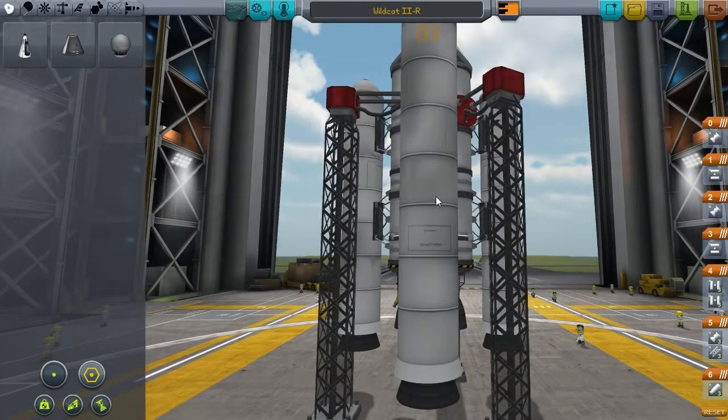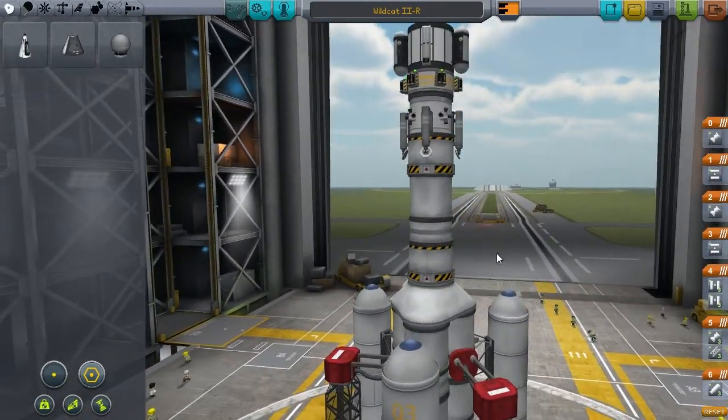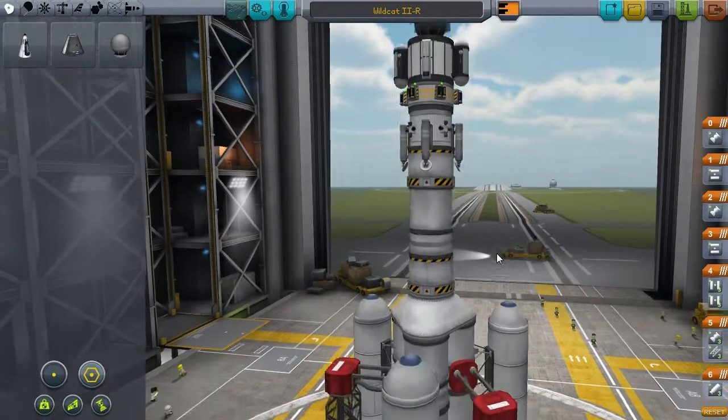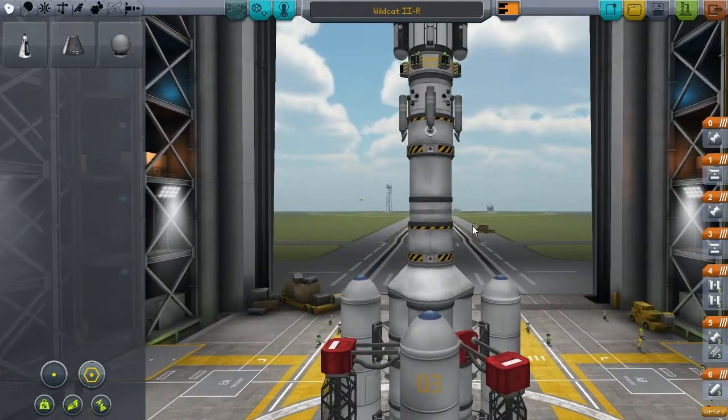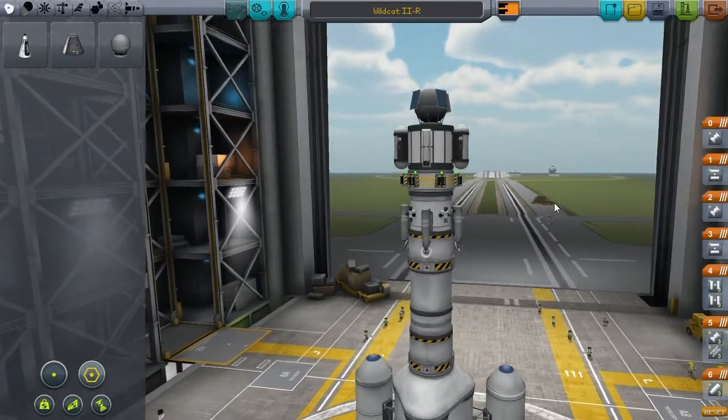And to get all those things, I did a few quick Kerbal missions. Basically I flew around Kerbin, landed, and grabbed a bit of science here and there as I could. Tried to finish that up.